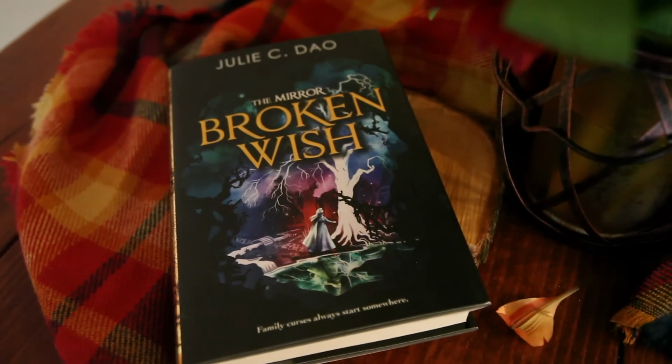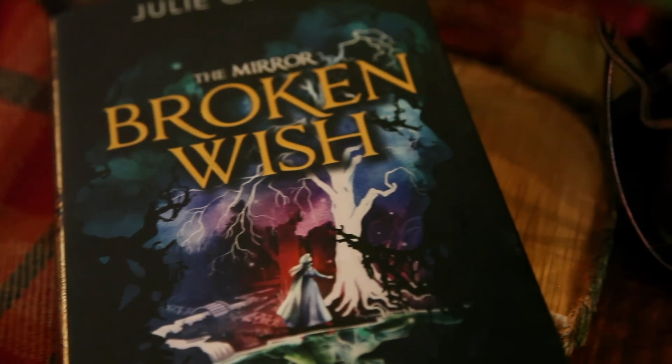Then from Disney, I have Broken Wish by Julie C. Dao. So this is a new series they're putting together, and the first one's written by Julie C. Dao, then the next one's going to be by Danielle Clayton, and then J.C. Cervantes, and then L.L. McKinley. And so this follows one family over several generations and the curse that plagues it. So this one takes place in Germany in 1865, and that's pretty awesome. I think that's really cool that they're doing that, and I'm excited. I like how all 4 authors are collaborating on one series, and it's very shiny.